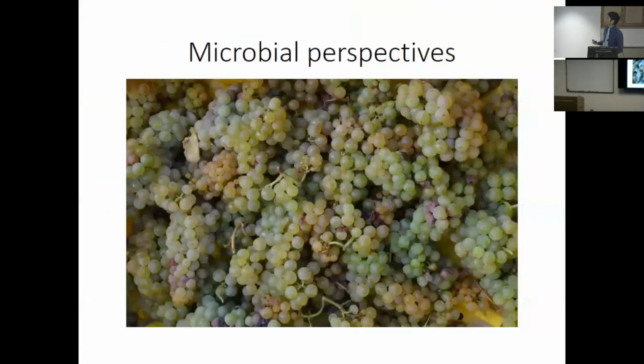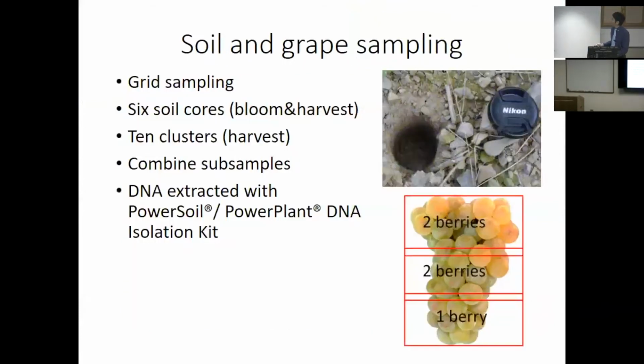So let's look at the results from our microbial study. We sampled the soil and the grapes in the vineyard. We grid sampled 6 soil cores and 10 clusters from each of the experimental units, and then we combined all the subsamples for each experimental unit. Then we extracted the DNA out of it using DNA isolation kits.